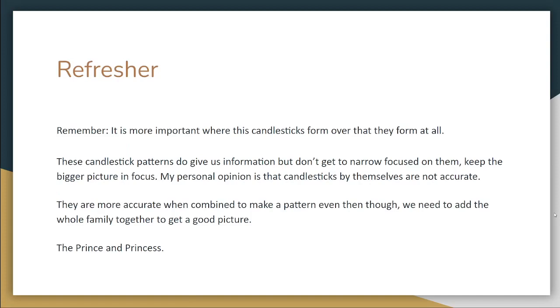So a little refresher, like I said, we have an in-depth video on candlesticks already. Just remember it's more important where these candlesticks form over that they even form at all. And we'll get into that a little bit. And the candlestick patterns do give us information. But let's not get narrow focused on what candle is forming. We've got to keep the bigger picture in mind.